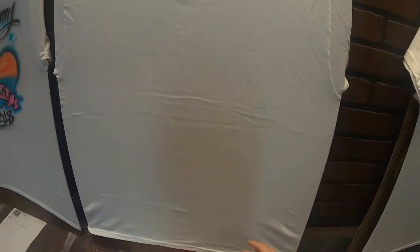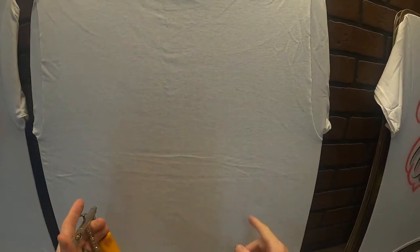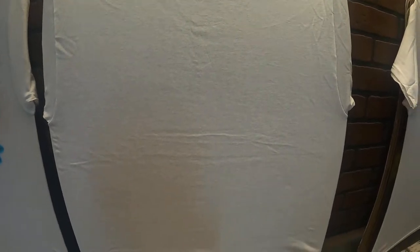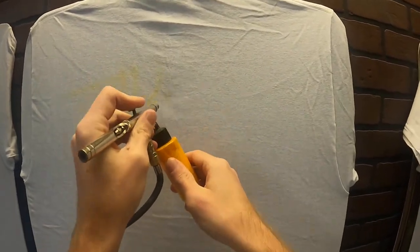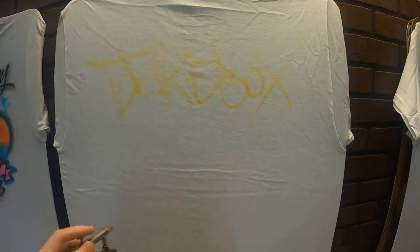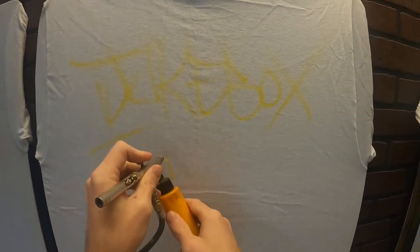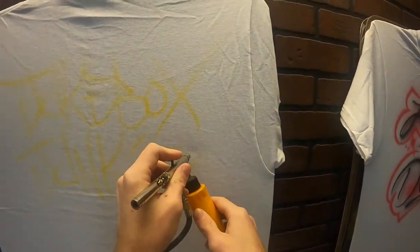Yellow, green, and blue. We're doing some graffiti text. Jukebox Junkie. And then I'm drawing a jukebox and a cell phone, okay? Jukebox Junkie. Blue, green, yellow. Jukebox, J-U-N-K-I-E. That'll work. I don't know if you guys can see that.